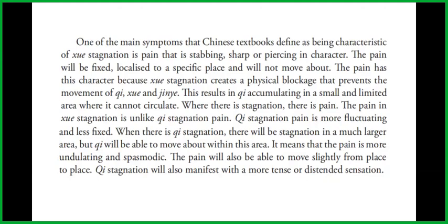The pain will be fixed, localized to a specific place, and will not move about. The pain has this character because blood stagnation creates a physical blockage that prevents the movement of Qi, blood, and Jinye. This results in Qi accumulating in a small and limited area where it cannot circulate. Where there is stagnation, there is pain.